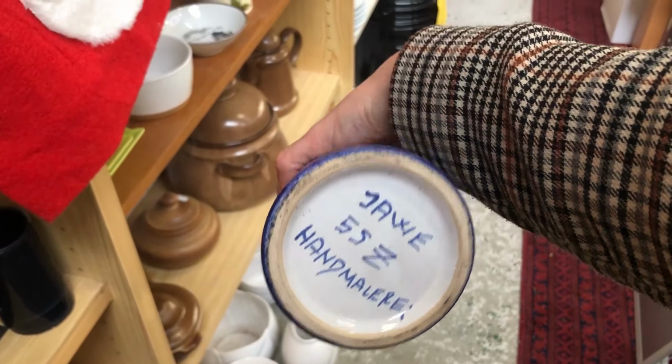If this had been a set, I totally would have gotten it because I really like Thomas ceramics and porcelain, but it was only one dish.